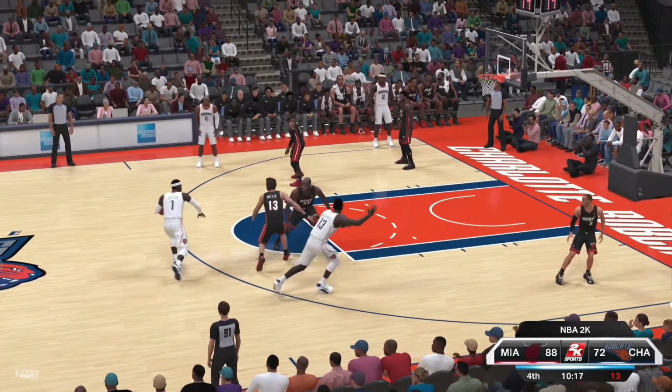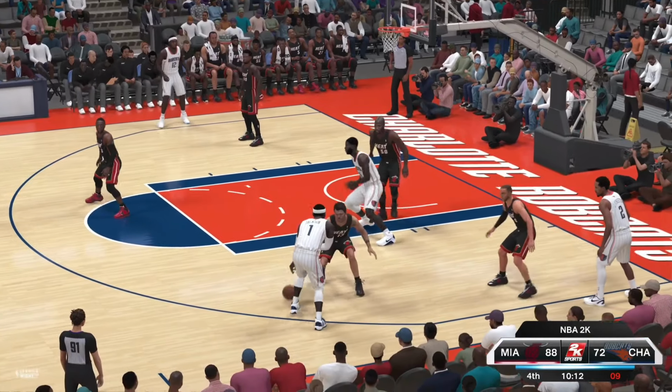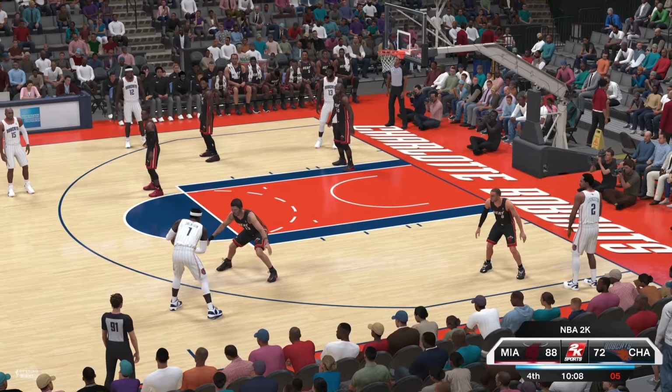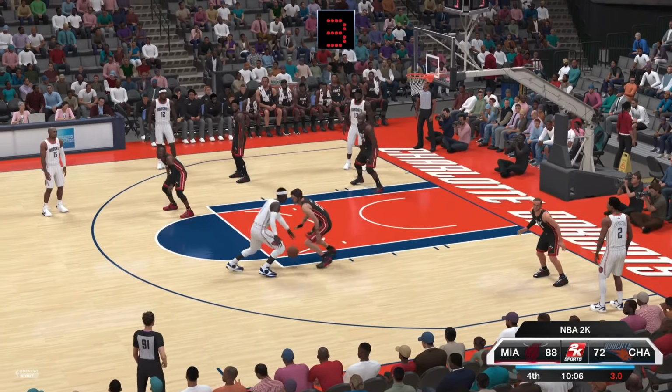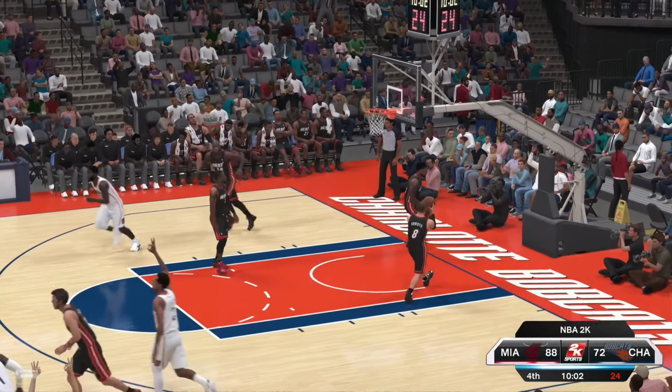Muhammad with a screen on Miller. Jackson passes to Muhammad. Right side Jackson. 6 on the shot clock. Here's the 3. Buries it from 3-point range.